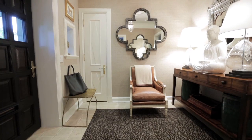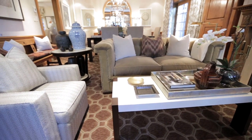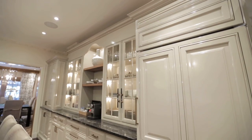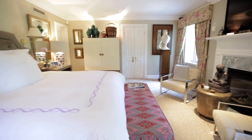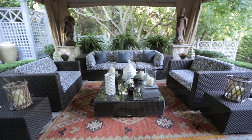I think when I look at this home, especially for this client, this is the third house that we've done together, very different styles and very different approaches. It is an old home that's been revisited, and to me, it has a very whimsical feel. It is completely layered and textured and collected.